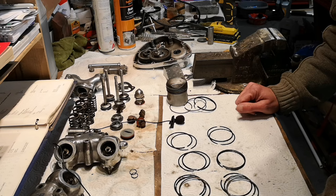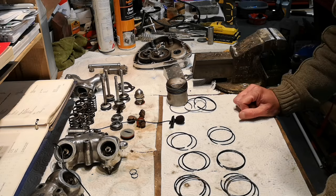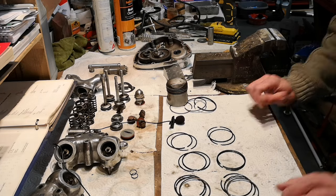Yeah, went down to see Patrick, and he blasted my pistons and found that out. So let me show you the video of Patrick talking about my pistons.